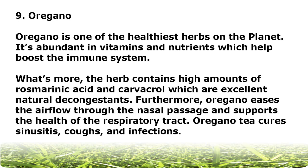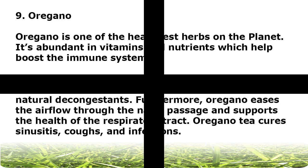9. Oregano. Oregano is one of the healthiest herbs on the planet. It's abundant in vitamins and nutrients which help boost the immune system. What's more, the herb contains high amounts of rosmarinic acid and carvacrol which are excellent natural decongestants. Furthermore, oregano eases the airflow through the nasal passage and supports the health of the respiratory tract. Oregano tea cures sinusitis, coughs, and infections.